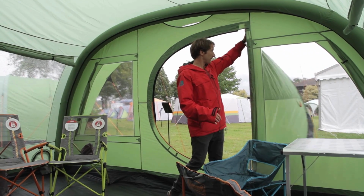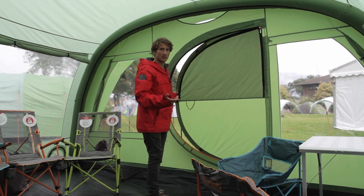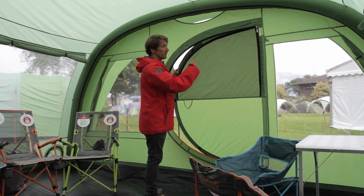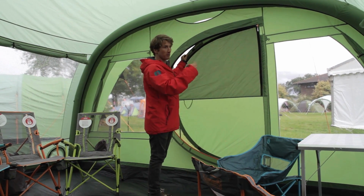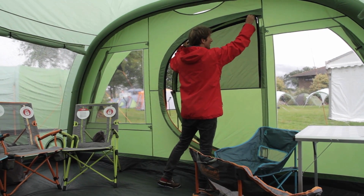So with the door as well, the actual rods that run through to keep it structured are all fiberglass, so when you're folding away the tent, you just take them out, fold them up, and you just fold them away normally along with the canopy poles.